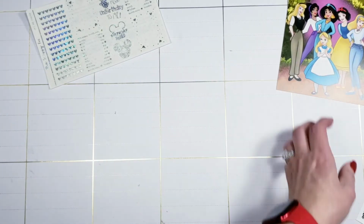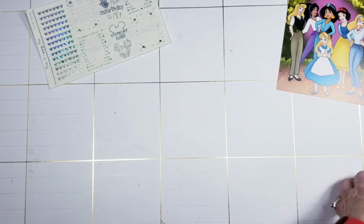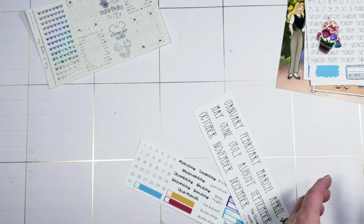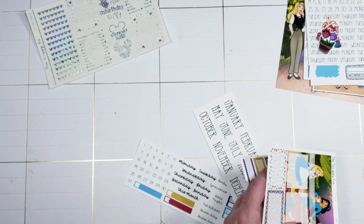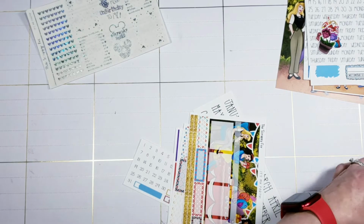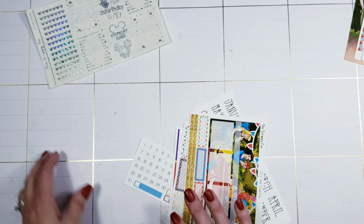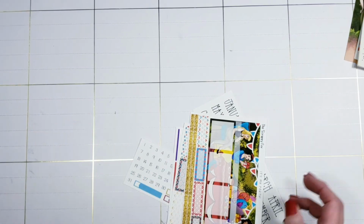A couple of little notes as we're putting together the monthly page. Let me get all the goodies out for that and put the rest of that away, because I'm going to for sure use this for the week of my birthday and Raina's birthday. So my birthday is on the 7th and hers is on the 10th. I'll have to look and see if they run together. Put the foil over there.